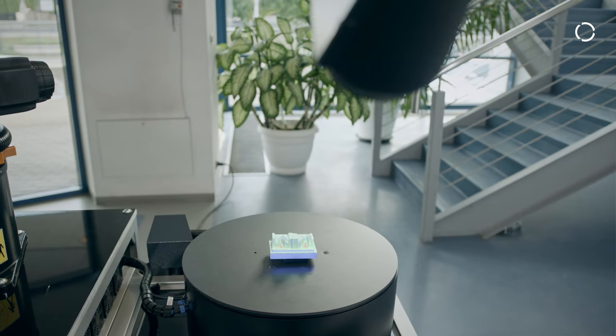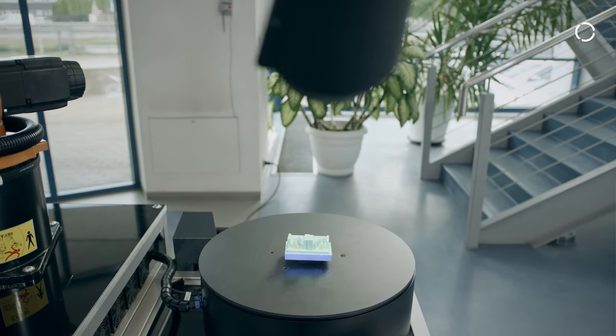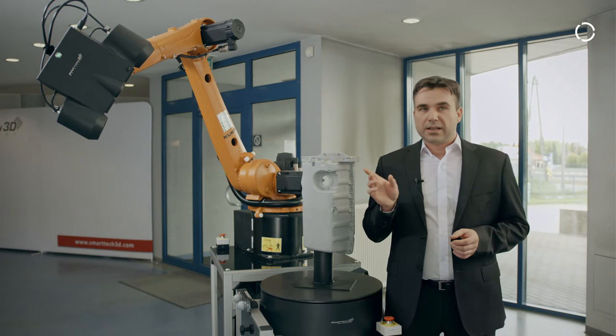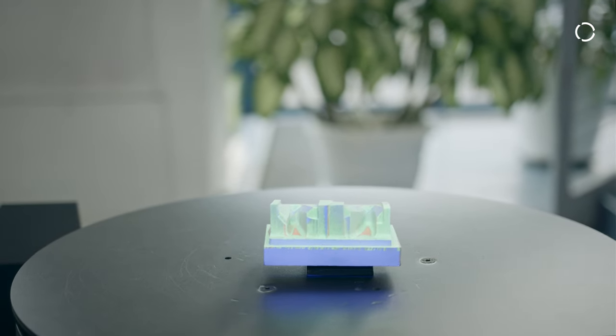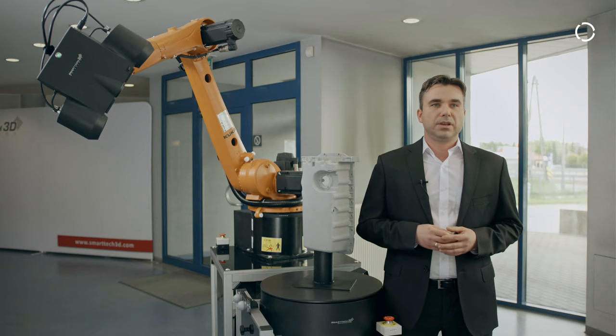An additional feature of this solution is the possibility to project the color deviation map image directly from the scanner onto the measured object. Thanks to this, the operator can assess the quality of the detail right after the measurement is finished.